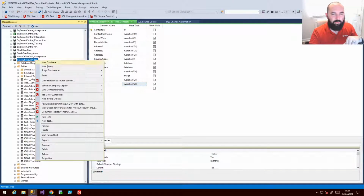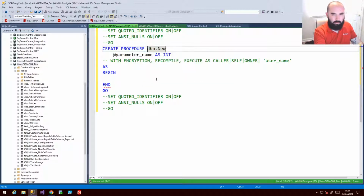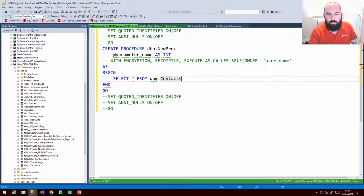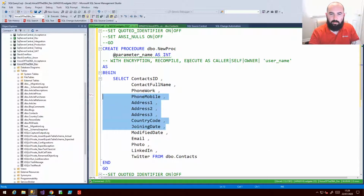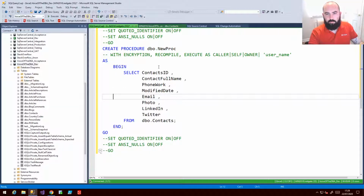Okay, the next change I'm going to add in is a quick stored procedure. In this case, I'm going to use Prompt, something that we've already got established as part of our standardization journey to help me out. So I'm going to add in a quick stored procedure that's just going to grab everything from my contacts table, including that Twitter column you can see right there. Let's clean this up a little bit. And I'll quickly run Prompt's formatting over the top as well.